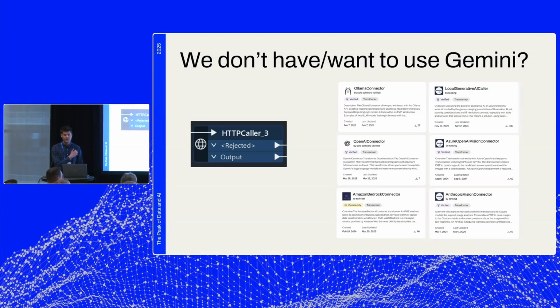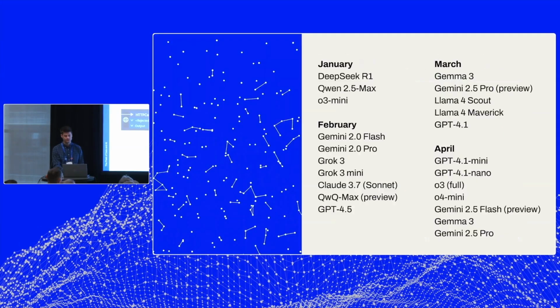Equally, Vinian Tensing, we're proud to be a verified publisher. We've created a range of transformers, mainly because it's easier for us to manage. If we make sure that we're using our own transformers, we can ensure things are consistent. And as and when any of these services change, we can keep on top of changes just by updating these transformers ourselves. The one to point out as well is the local generative AI caller and the Llama connector. If you don't want to use these services, you can run these types of models locally using Llama, and it's an incredibly powerful use case as well.